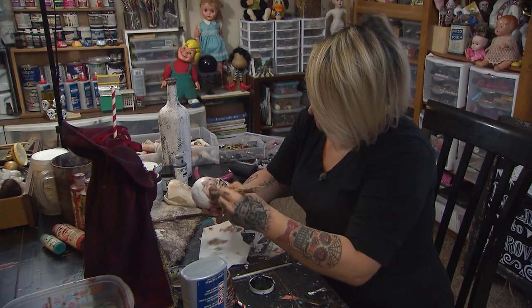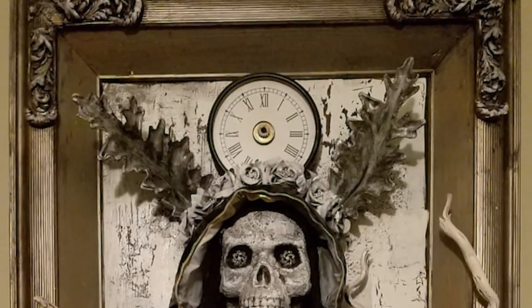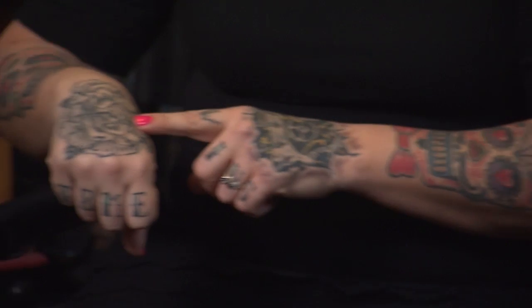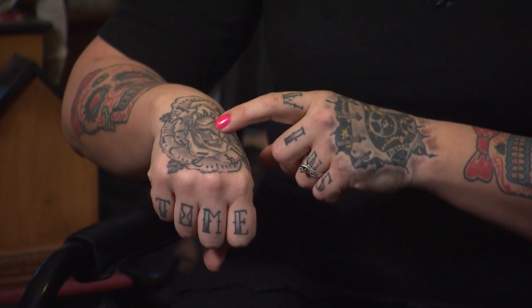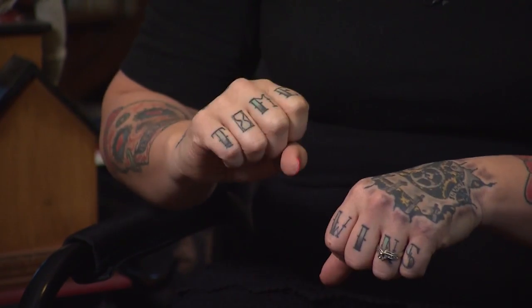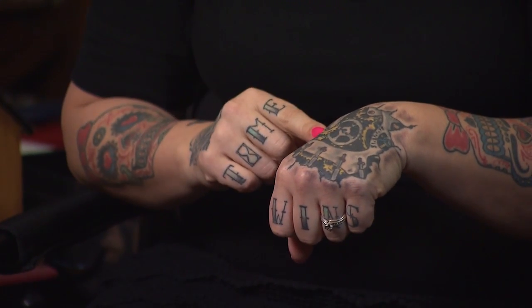You'll find old watch pieces in most of her works. In fact, time is a reoccurring theme, and it's even reflected in the ink on her arms and hands. This was for my dad. This is his birth date, his death date, and the clock hands have stopped, and then it says dad right there. This one is the inside of a timepiece, and my tattoo artist said the rubies in an old timepiece meant how valuable it was. It added to the value, and so he put a bunch of rubies on.